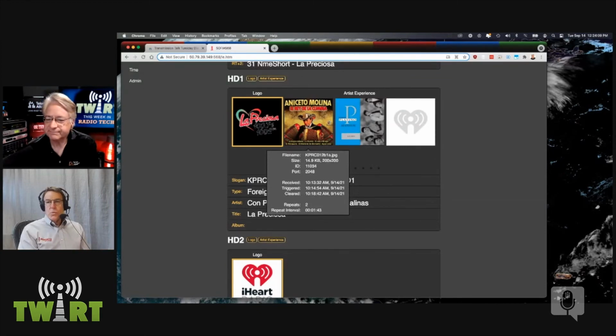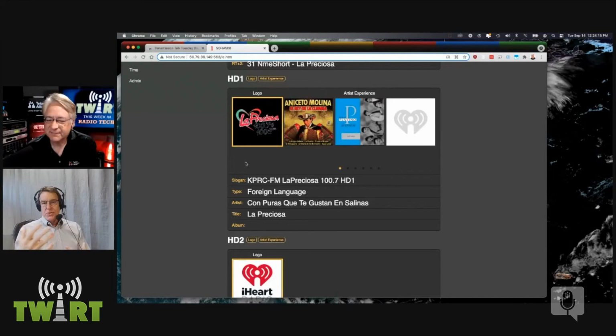Yeah. And then once the image is received by the receiver, then you click on trigger that image, and then it's viewed on the radio. So it gives you all sorts of data, like if the image is in the wrong format or the wrong size and that sort of thing. You can actually even click links in there and go to iBiquity's website, and it will tell you what's wrong with your image. Oh my gosh.